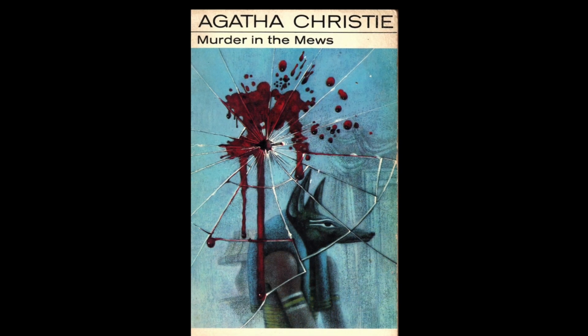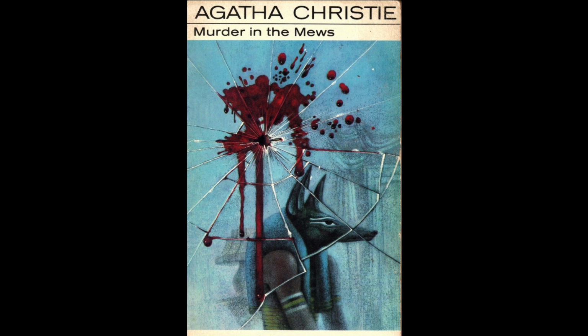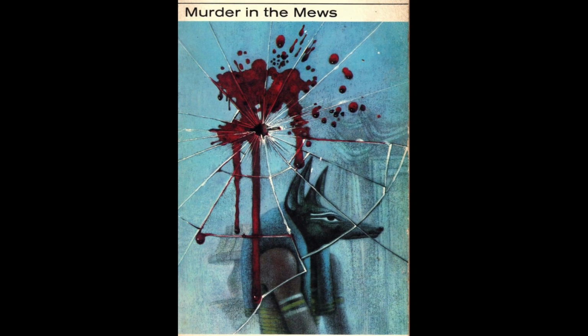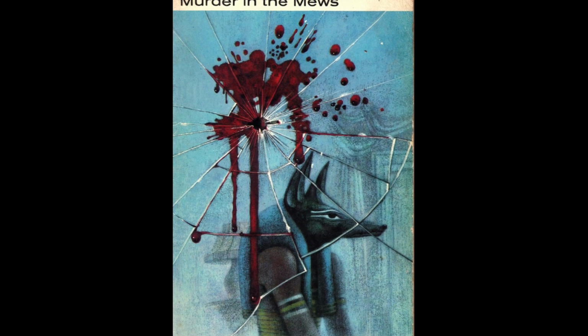The cover for the collection of short stories in Murder in the Mews includes elements from two of the stories. A mirror, one of Christie's favourite devices, which is reflecting Anubis, the Egyptian god of death.